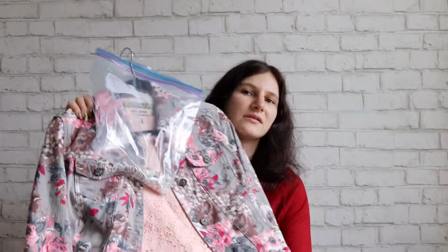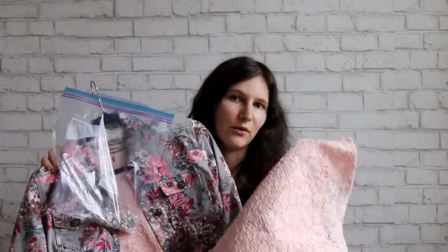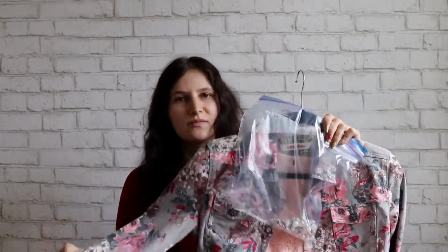My first outfit is this. The one with the peach dress, which you have seen in the lookbook. By the way, it's on the hanger like this because this is basically how I plan my outfits in advance. Which I do, I plan them in advance.